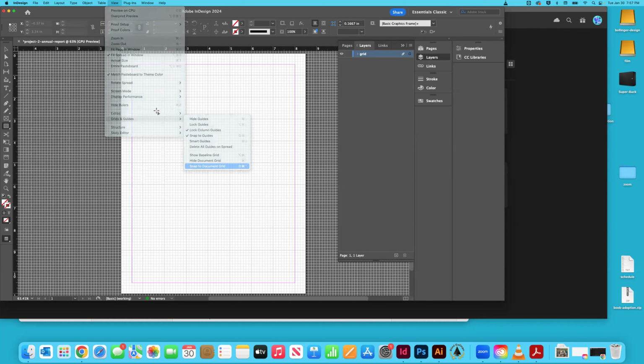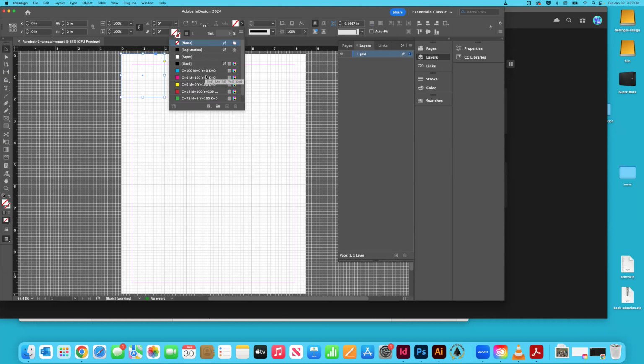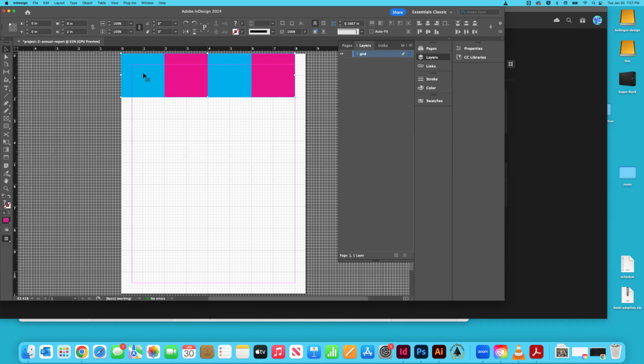So I'm going to engage that, or you can do that right here. It says snap to document grid. Okay, create a rectangle. And I'm going to give that rectangle some color. I'm just going to be using cyan and magenta, sort of alternating back and forth. This is a very easy beginning step when you're working on a new document, and I just personally find it helpful. It's not an absolute necessity, but I have found it really helpful over the years.